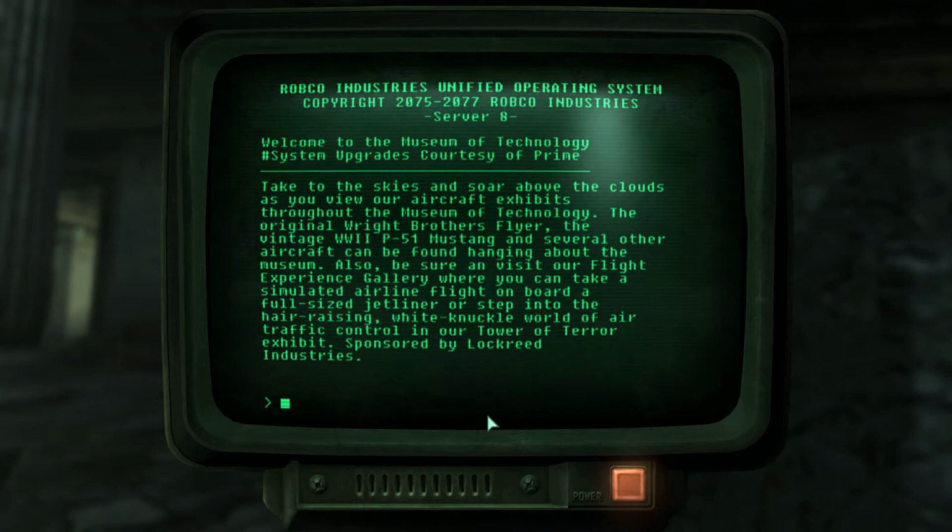Oh, so instead of Lockheed Martin, it's Lockheed. Back home, when I lived in Texas, I actually lived extremely close to one of the Lockheed Martin building centers, facilities. So this is really cool.